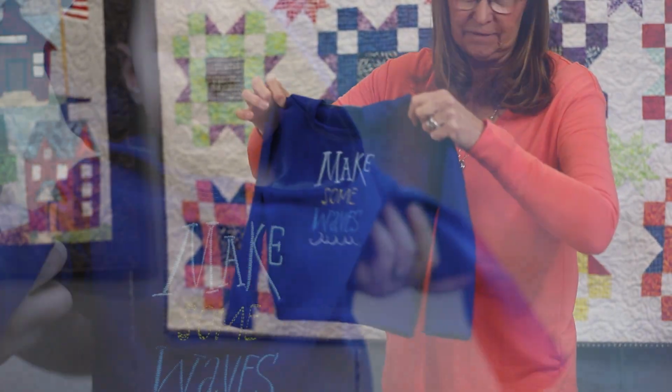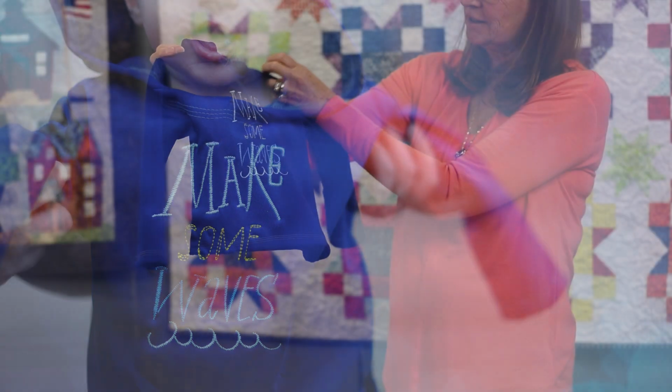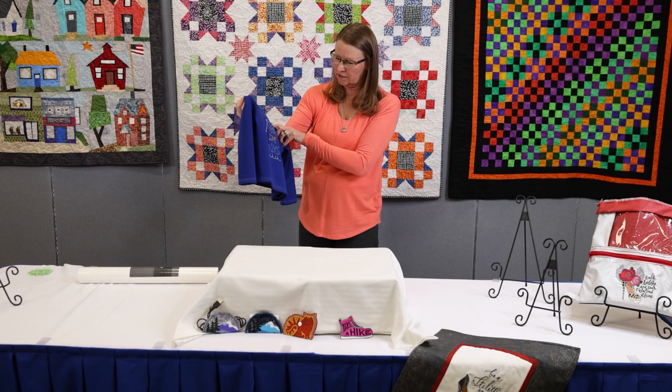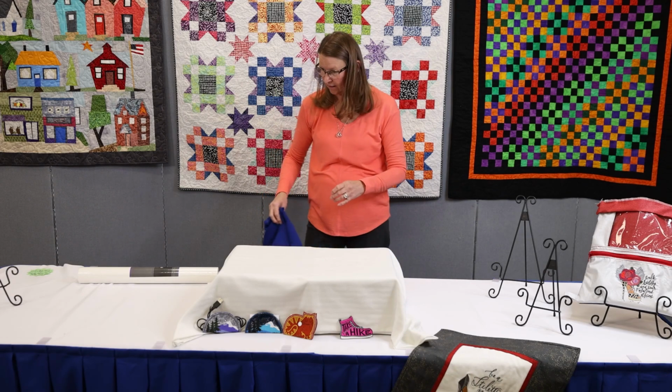Hopefully we can see a picture of him wearing it, Sean. But isn't that cute? And I believe she also made the hoodie. She did cover stitch and did serging. She's a whiz with the sergers. So she made that great little project.